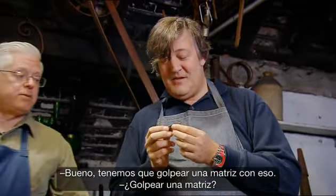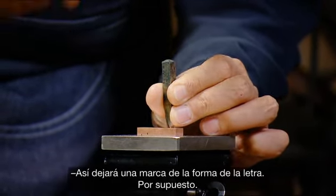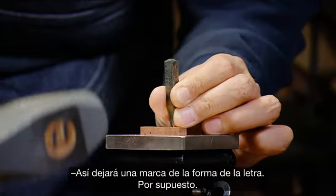Well, we have to strike a matrix with that. Strike a matrix. Yeah, we're going to hammer that punch straight into that piece of copper, so it will leave an impress of the letter shape. Absolutely.